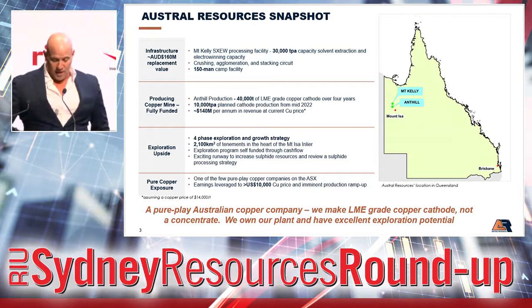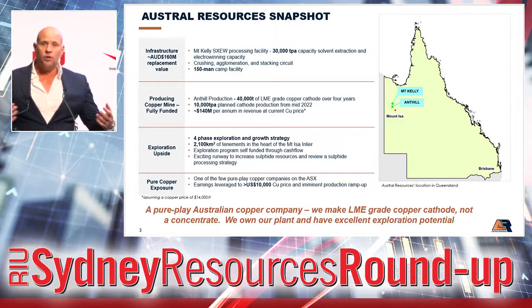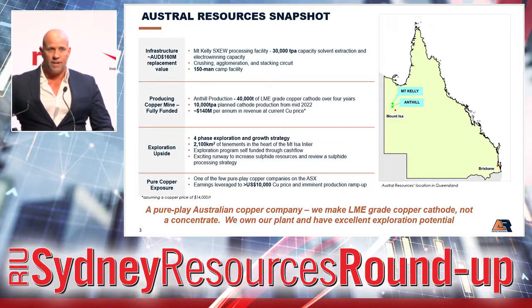But this is our first time presenting here in Sydney, and certainly very excited to be here, certainly with the names that have been before us and following. For those of you who don't know us, Austral Resources is located 120 kilometres northwest of Mount Isa, right in that perfect copper and base metals belt.